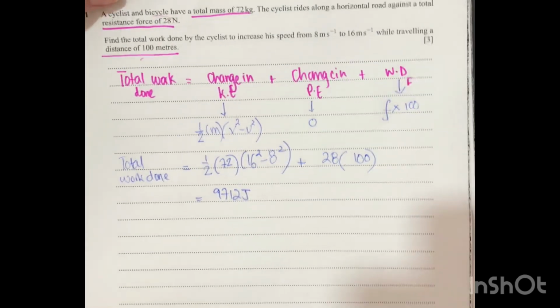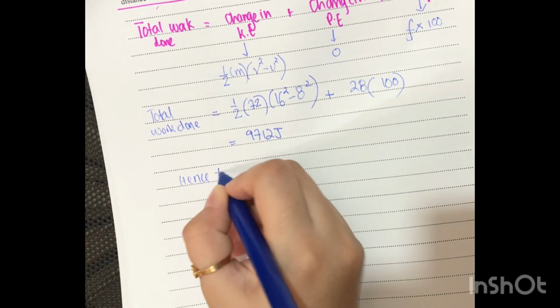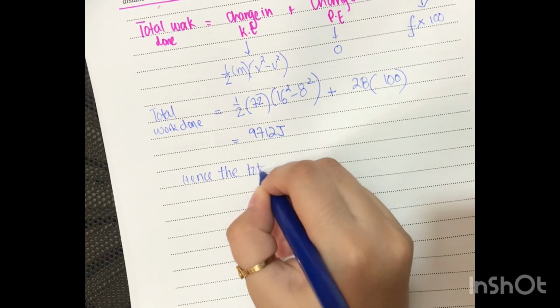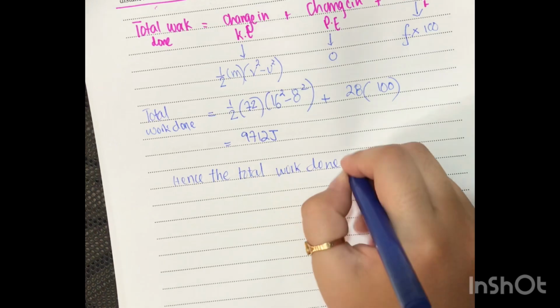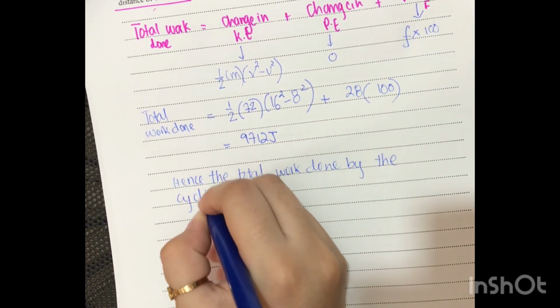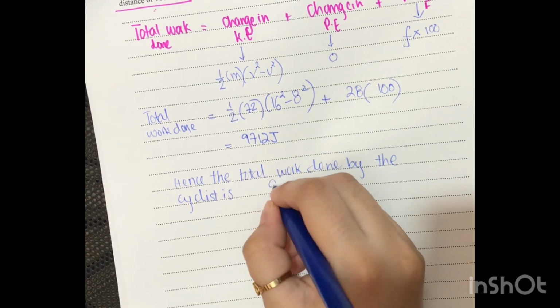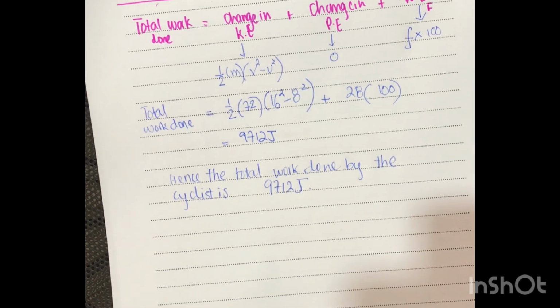So we're going to write the final statement. Hence the total work done by the cyclist is 9712 joules. This is the end of question number 1.